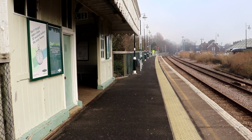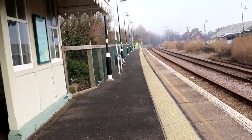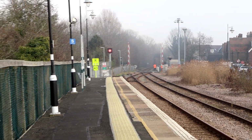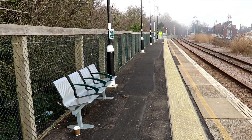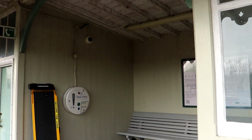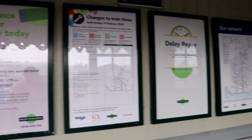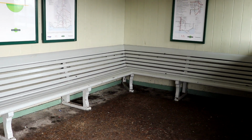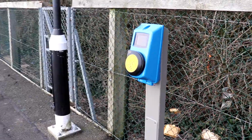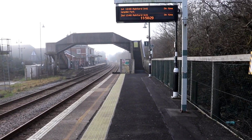Okay, across the bridge here now on platform 1, you'll see the very nice original waiting shelter. Further down here on platform 1, you will see in the distance a level crossing. And on the actual platform itself, there is some more outside station seating. Very nice valance is still there, and looks very reasonably well looked after. There is a help point inside here, as well as some information boards and some very nice seating. Further on from that waiting shelter, there is an electronic card reader, as well as access to the bridge, which will take you over to platform 2 and the main station building.